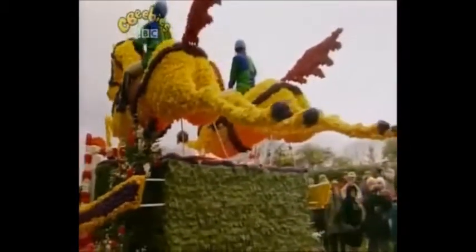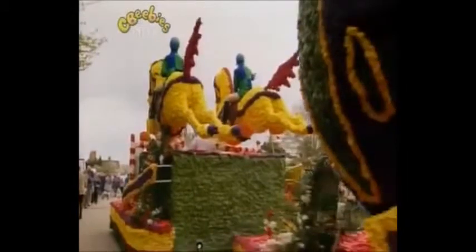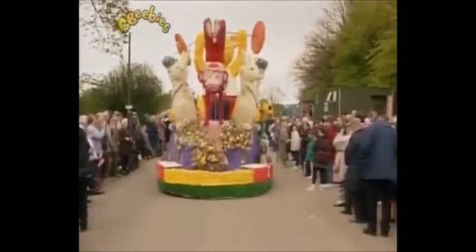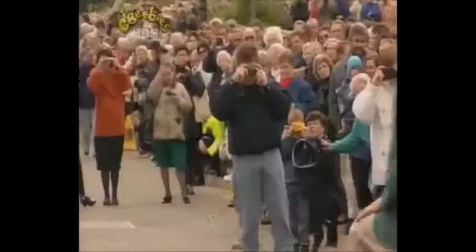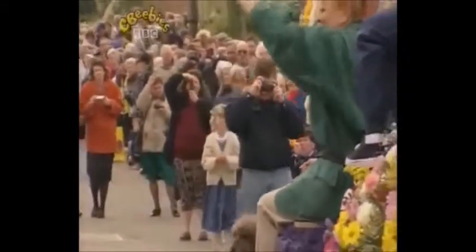Come see the floats, they're covered in flowers. Don't they all look wonderful? And here comes ours. See the children wave, they're saying hello. People taking photographs and on.